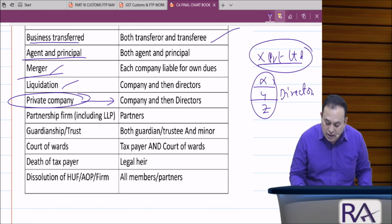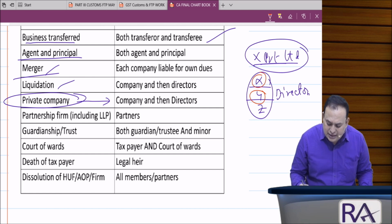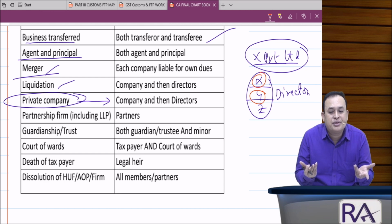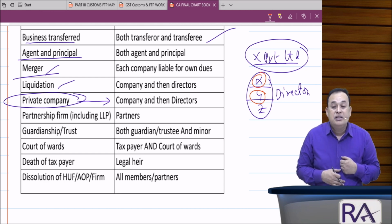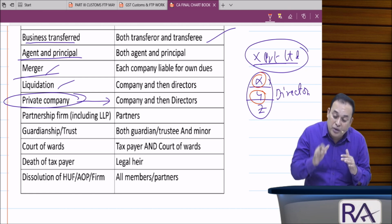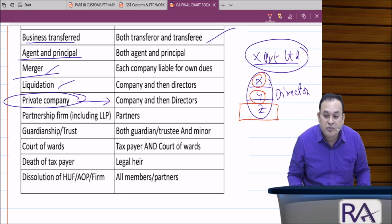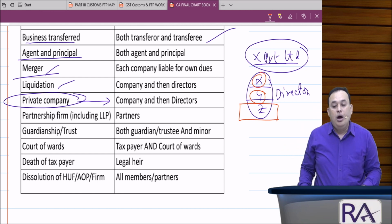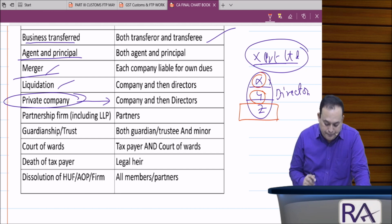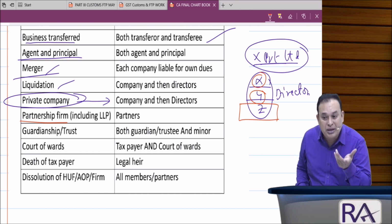For example, here, this particular X and Y are indigent, poor fellows. They won't have money to pay. In that case, if the company is unable to pay the entire liability to the department, and out of the 3 directors X and Y are not able to pay, the third director, Z, being a sound, wealthy person, has to pay all the dues. Horrible case. Further, partnership firm: the partnership has to pay. If not, the partners are liable to pay equally, irrespective of their profit sharing ratio. Partners equally have to pay the liability. If any one partner is indigent, the other partners have to pay off the liability to the department.